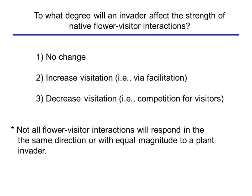You could also envision a case where your invasive plant decreases visitation to your native plants. So in that case, you have this invasive plant present. It's very showy. All the pollinators go to it and not to your native plants. And so those are 3 different competing hypotheses for how invasive plants could affect pollination of native plants. And we might envision that not all flower-visitor interactions are going to respond in the same direction or with equal magnitude to the same invader.